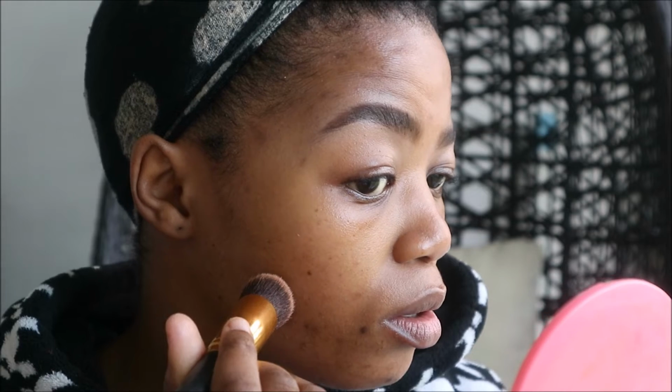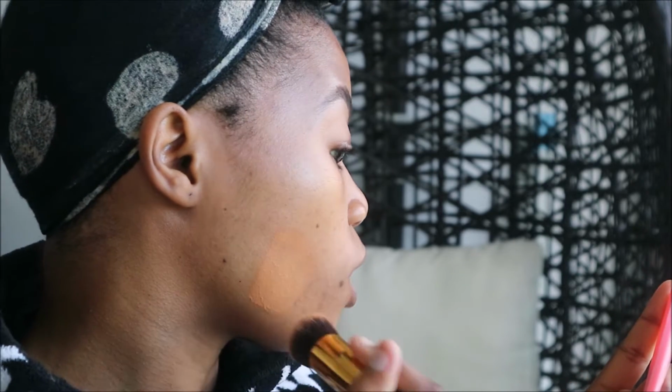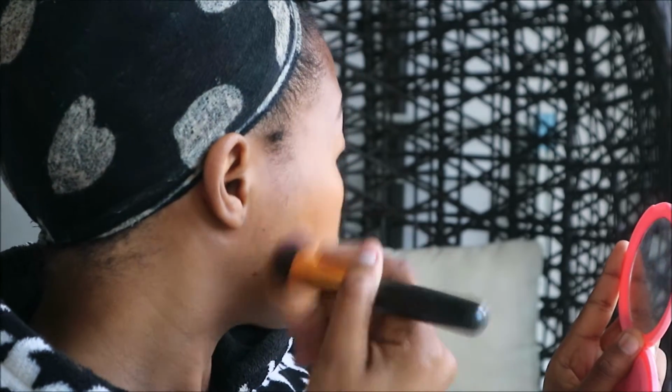So let's just see what we have. Get my little mirror. That looks a bit lighter. I'm sorry that you can't really see. The lighting is terrible today in Cape Town. But it's not bad in terms of the shade. I think it has a little bit of peachiness in it, or maybe it's a color correcting thing. I don't know about the shade either. Oh, I feel like I look orange.